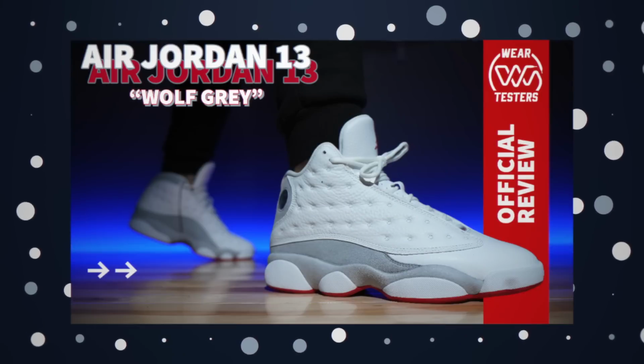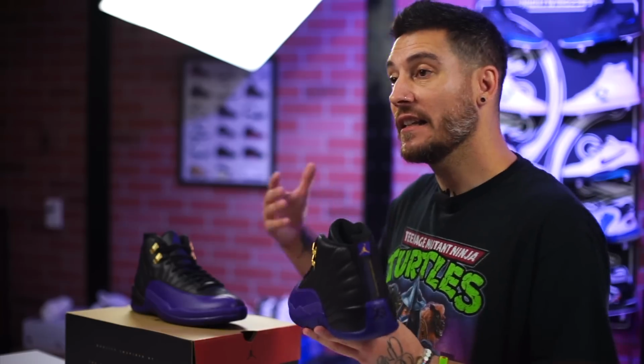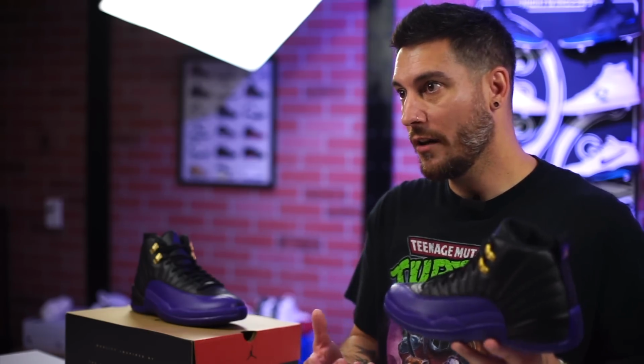Like, they're starting to do that with the 13s finally. I'm really hoping that the white and red 12s in the later end of the year are premium. Premium for performance standards, not like Gucci premium or Louis Vuitton premium. Like, I don't need that. Just make it a little bit nicer like the original product was, and I'll be happy.